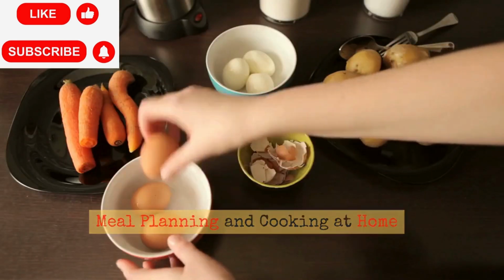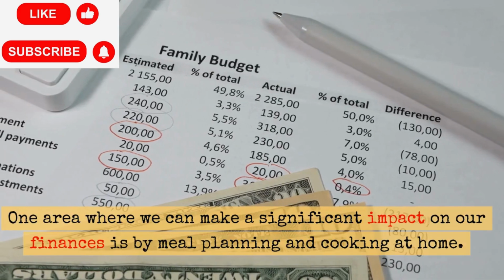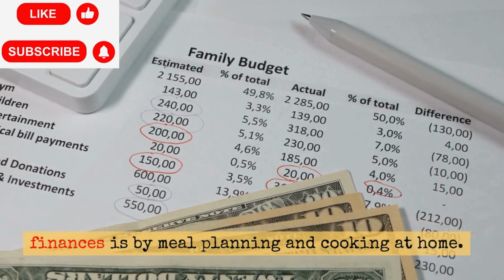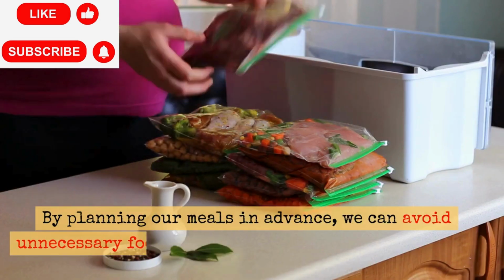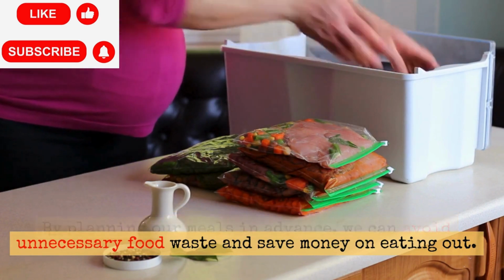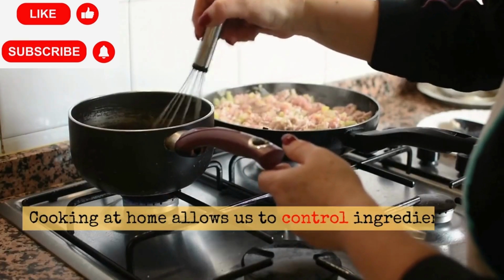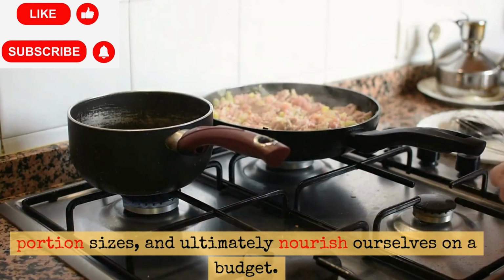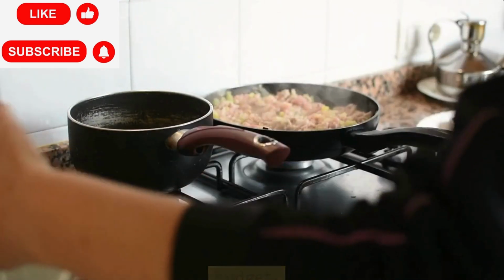Meal planning and cooking at home. One area where we can make a significant impact on our finances is by meal planning and cooking at home. By planning our meals in advance, we can avoid unnecessary food waste and save money on eating out. Cooking at home allows us to control ingredients, portion sizes, and ultimately nourish ourselves on a budget.